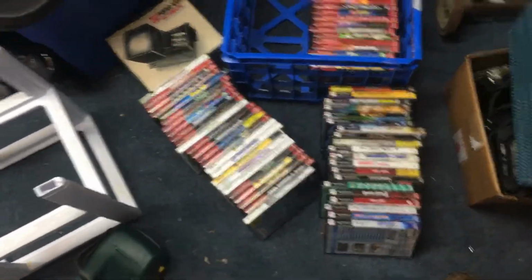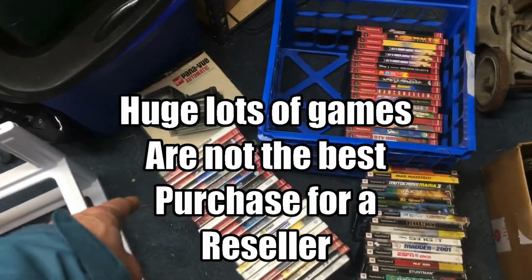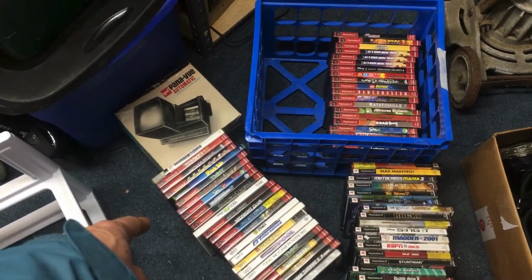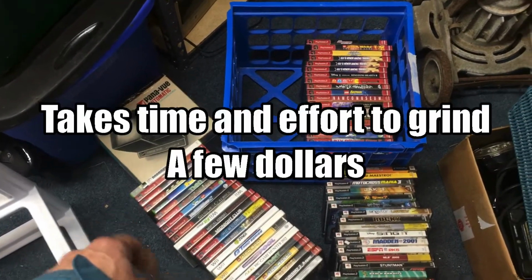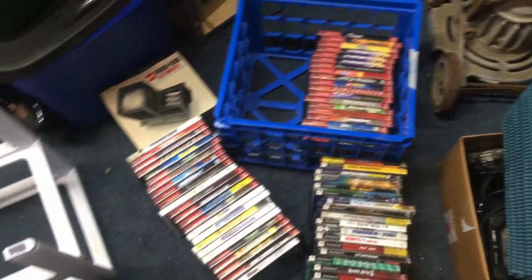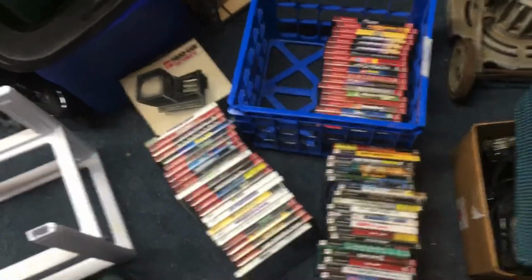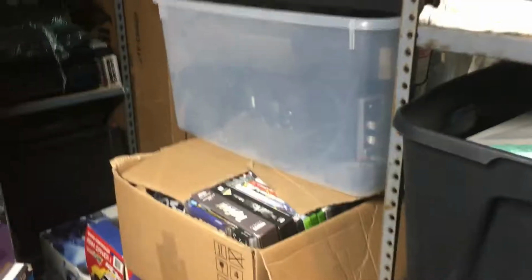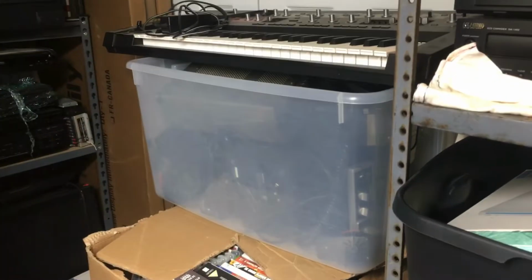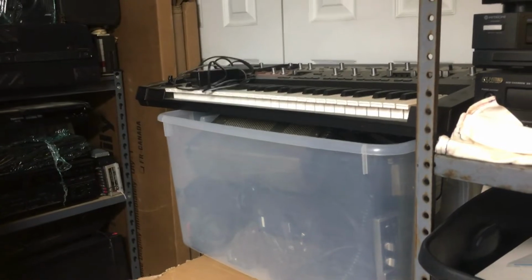Alright, so there's that crate. Let me count them out real quick. 1, 2, 3, 4, 6, 9, 10, 10, 20, 5. So it's about 75 games right there. 70. Alright, let's go to the other stack. The other stack's right here. I gotta move this tote of CB and a piano.